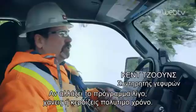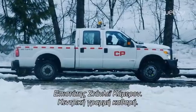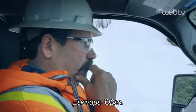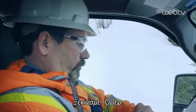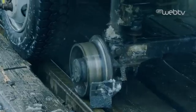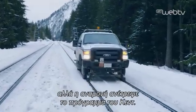All it takes is for the schedule to change a little bit, and your track time, you either gain it or you lose it. Main track clear. Let's go. Not much time. Hour and a half. The minor avalanche didn't reach the rail, but the 30-minute wait has messed up Kent's schedule.